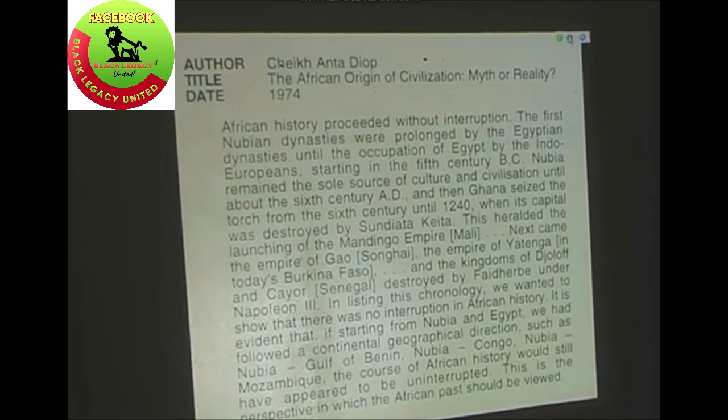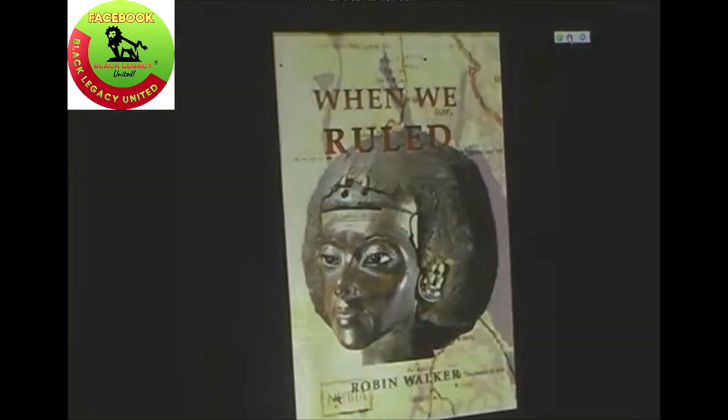In listing this chronology, we wanted to show that there was no interruption in African history. It is evident that, if starting from Nubia and Egypt, we had followed a continental geographical direction such as Nubia, Gulf of Benin, which is what we did, Nubia, Congo, Nubia, Mozambique, which would take us to Mutapa, which is what we did, the course of African history would still have appeared to be uninterrupted. This is the perspective in which the African past should be viewed. People want more? There it is.